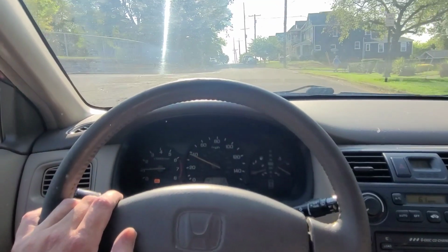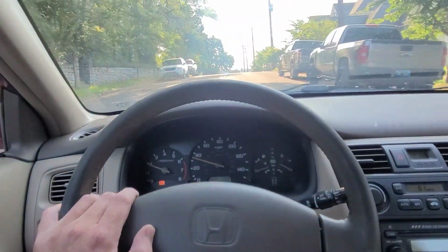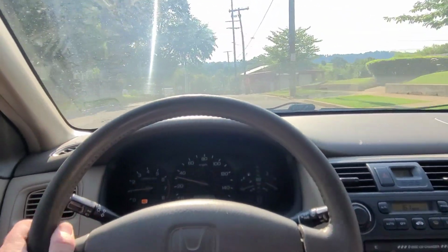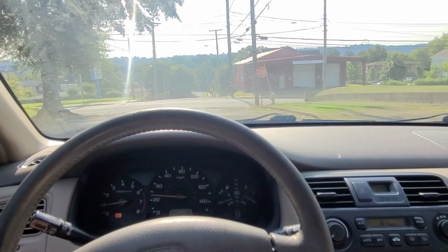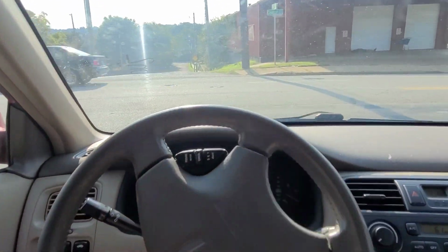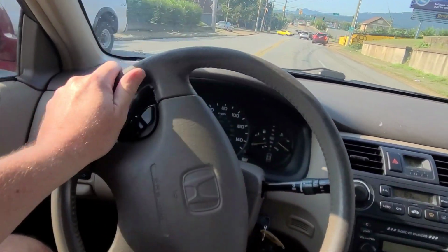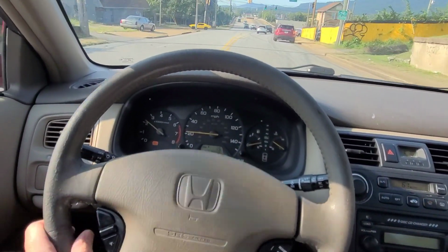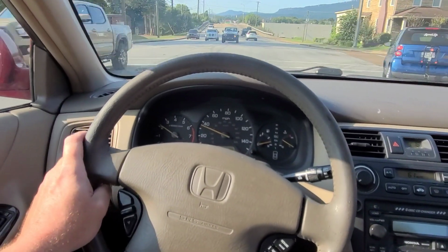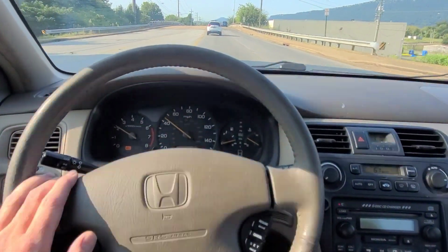Timing belt was replaced about, gosh, it's around 60,000 miles ago. So it will be due sooner than later. I think Honda recommends about every 90 or 95K on these for water pump and timing belt. But hey, we're just talking about somebody needing a cheap A to B car with cold AC. Man, this would be hard to beat.